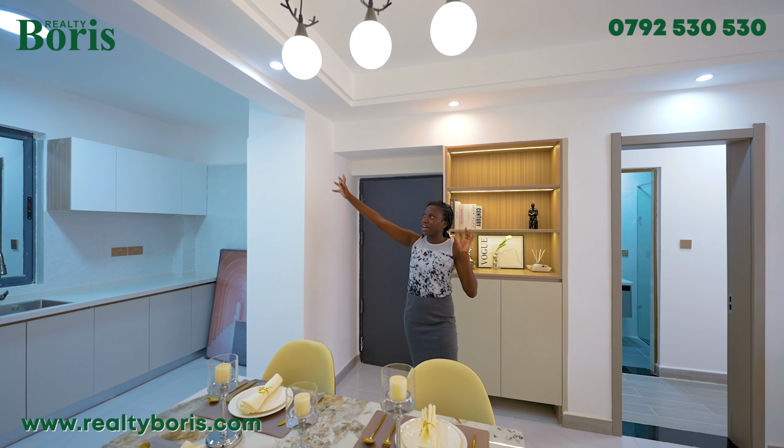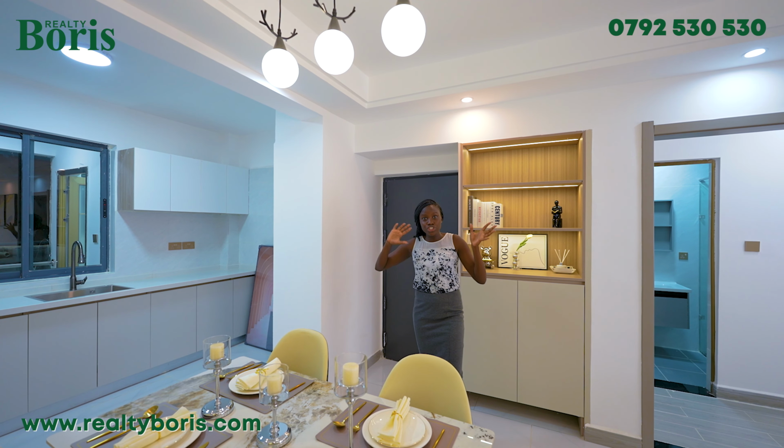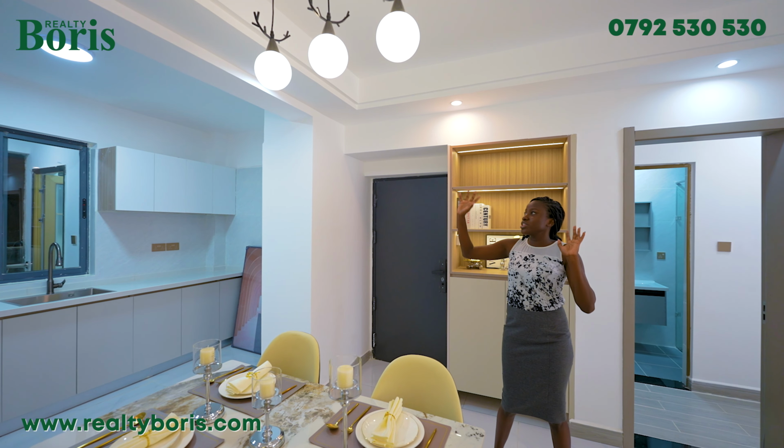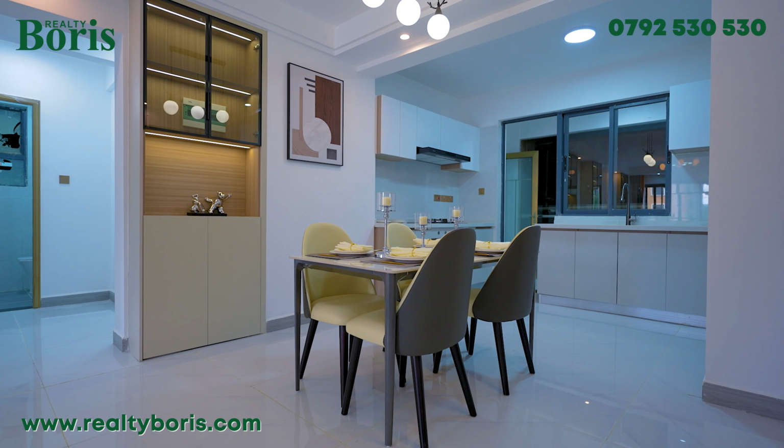So I love the color we chose to go with in terms of lighting. I'm really sorry about the noise. Construction is still going. So that is how our lighting looks like in the kitchen. And of course, our dining area.